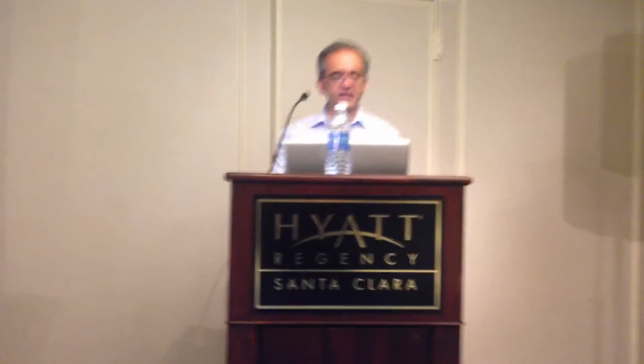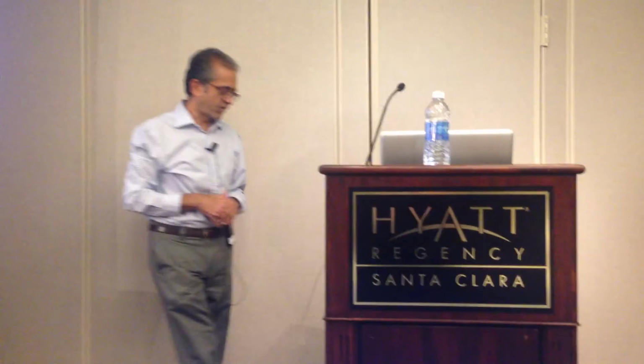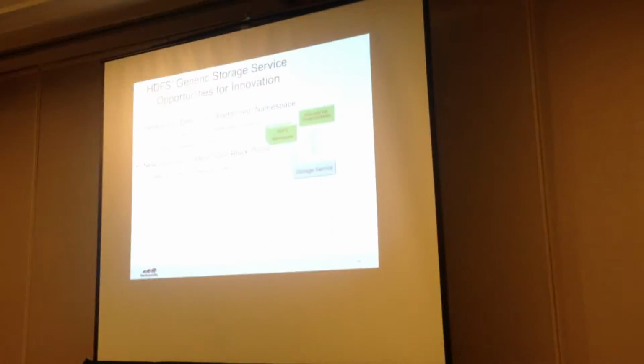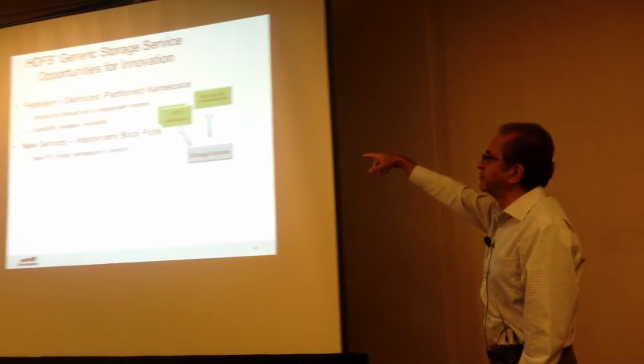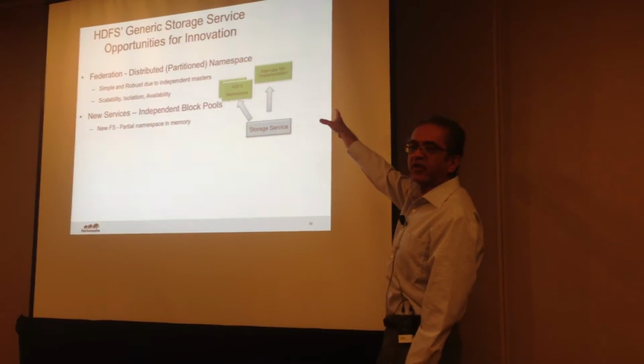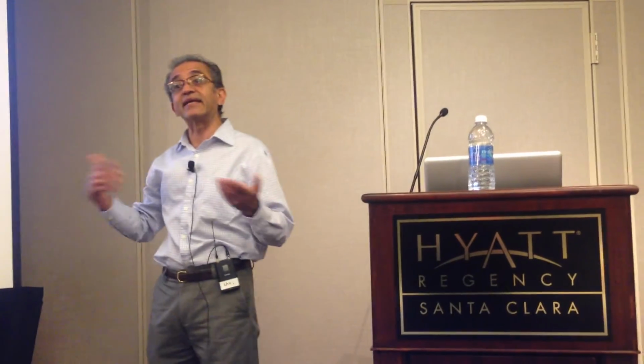The other one is that you can also start building new independent services. In fact, we have an intern from CMU who prototyped a file system on HDFS that only stores a partial namespace in memory. She's a student of Garth Gibson, one of the creators of RAID. That was fairly easy to do because she modified the HDFS namespace, but you can coexist in the same cluster with the older file system. And therefore, as you bring in new versions of a system, they can coexist. You can test them in production, or in the same cluster, very easily.